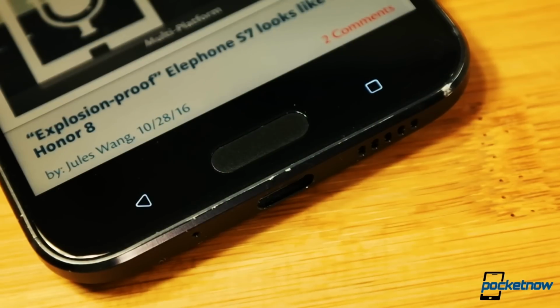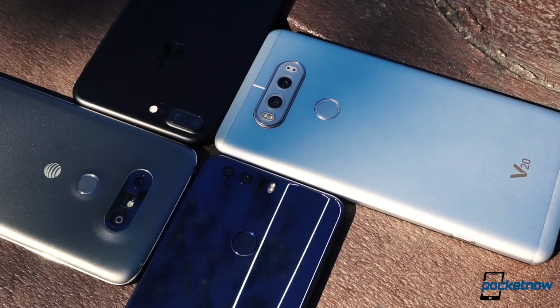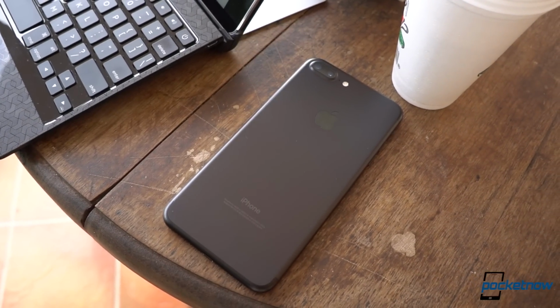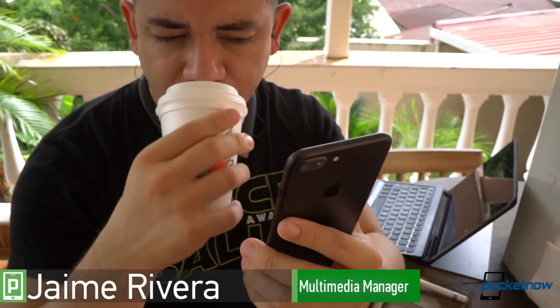For most of us, aging is just as important as the moment you unbox your product for the first time. It's how that device performs after extensive use that really matters down the line. So let's do something about it. Let's have a second look at what Apple decided that the word Plus should stand for in the smartphone world. I'm Jaime Rivera with Pocketnow, and this is the iPhone 7 Plus After the Buzz.